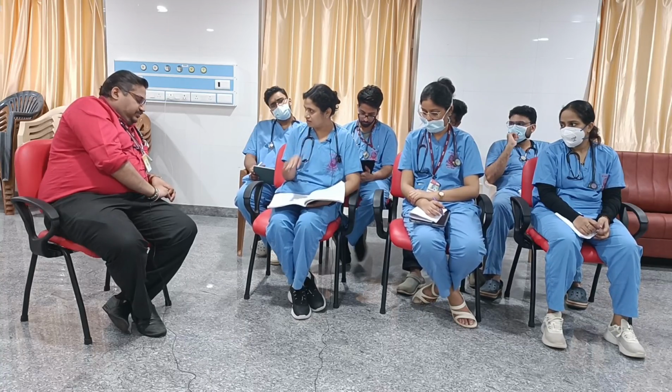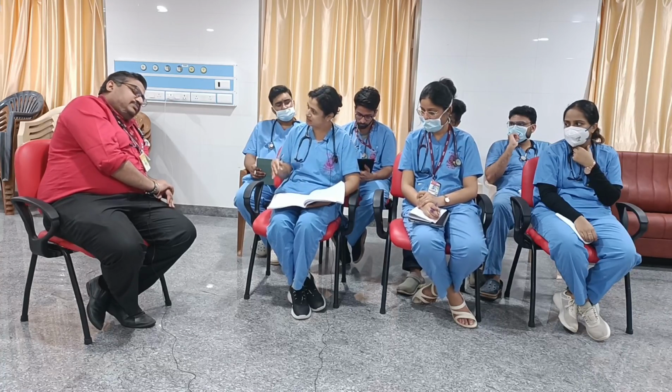If it is not stopping and persisting, we have to know the source, so we have to do a diagnostic nasal endoscopy. And if the anterior source is identified, then chemical or electrical cautery we can try. If bleeding is still persisting, we have to do an anterior nasal packing. And if it is not controlled by that, we have to do bilateral nasal packing. And if the bleeding has stopped, we can reassess and then discharge the patient.